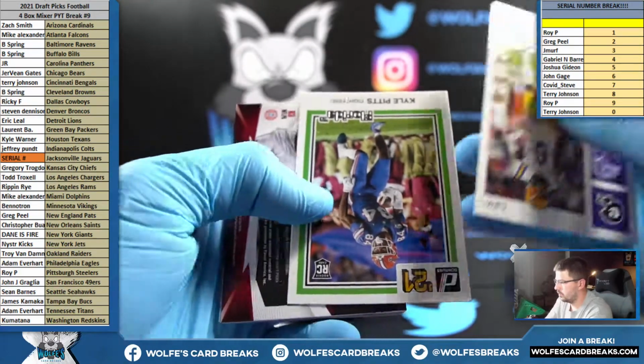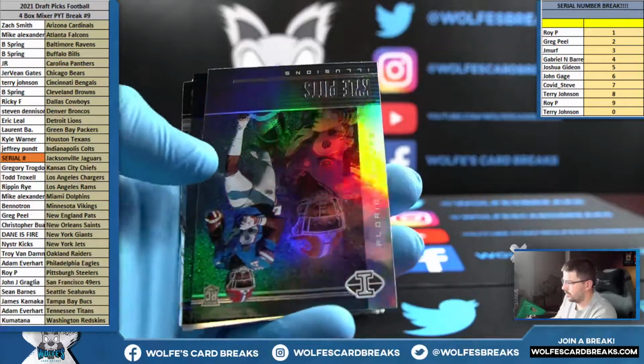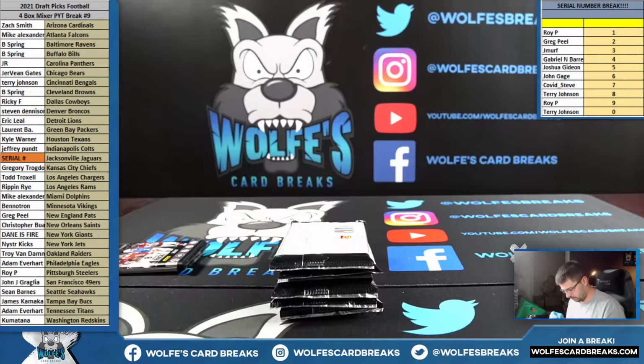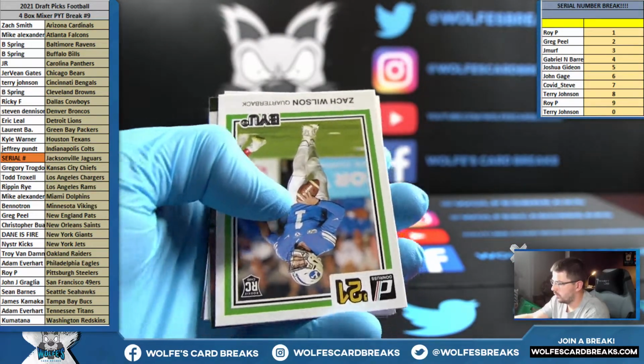Marshall Jr., Zach Wilson, Pitts. Stevenson, limited RPA, number 99 for the Patriots, 17 out of 99. Greg P. with the Patriots, Stevenson, limited RPA. Pitts, Zach Wilson, Illusions, 27 out of 99 for the Jets. Pitts, Zach Wilson rookie, Moore.